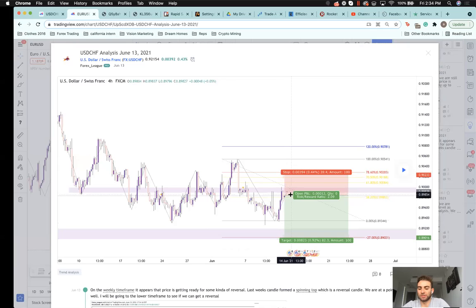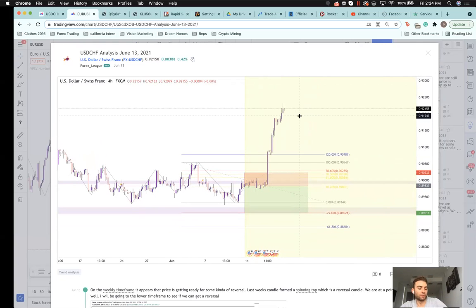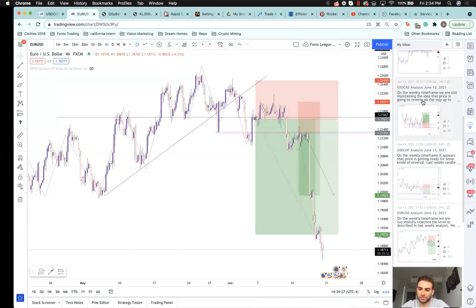So my next move was to take a short on that next lower high, just trying to stick to my rules. This one we got blasted with stop loss. Thing went up. As we know, dollar went up. So I took a loss on that one, a 1% loss, which is completely okay. So again, this is if you took every trade from the analysis.